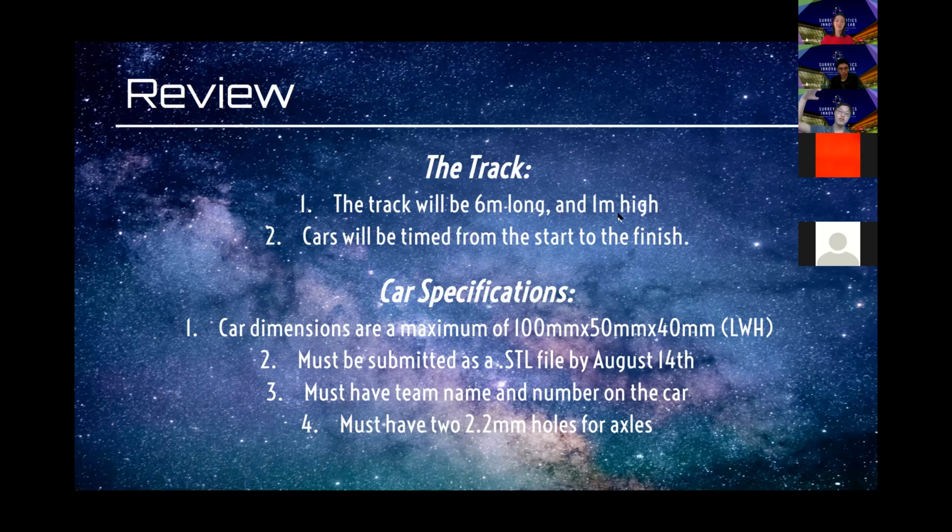Otherwise, we will put your block on the track and it will not roll. Your time will be, I don't know, infinite, I guess. It never reaches the finish. Not sure how that works, but okay.